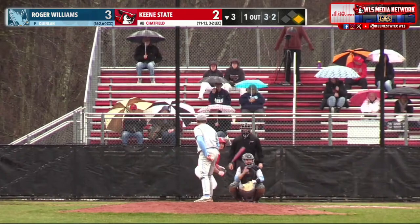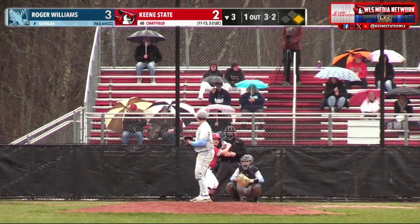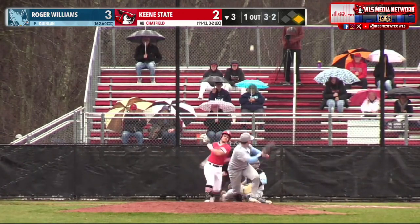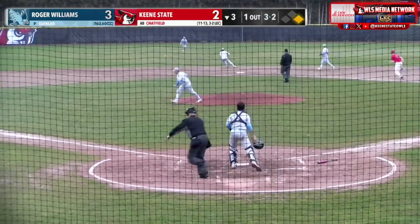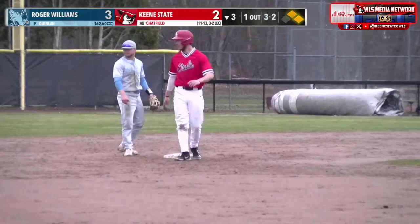Runner at first, one out. Pitch is down the middle, hit to the middle. Shortstop misses it. Runner safe at second, runner safe at first.